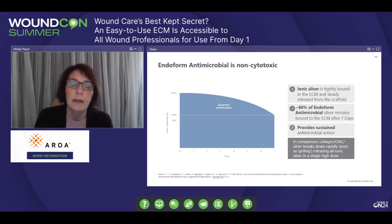I talked a little bit about that non-cytotoxicity. And again, here's the data on that. And again, it is sustained. So you can leave this in the wound for up to 7 days. That's how long we have for the data. You may not need to or want to, and that's a whole other story I'm going to talk about shortly.